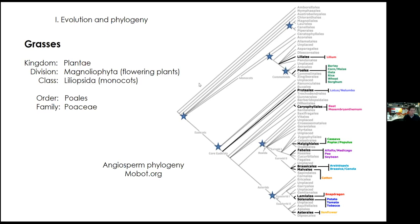And long lines are branches where we pretty much have no idea what's going on. So lots of stuff happened in here, surely lots of extinction, lots of speciation, but we just don't know, okay? But the nodes, we're kind of confident that something happened there and there's a common ancestor there.